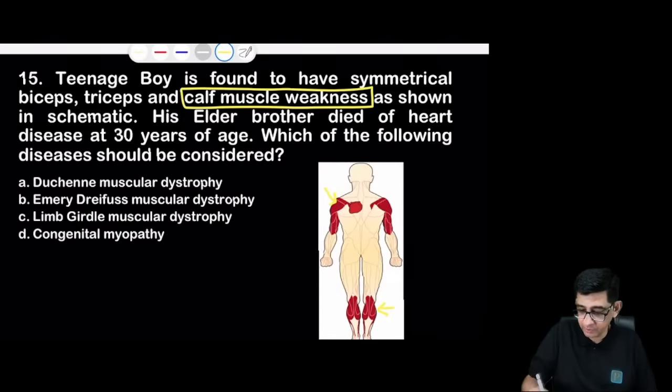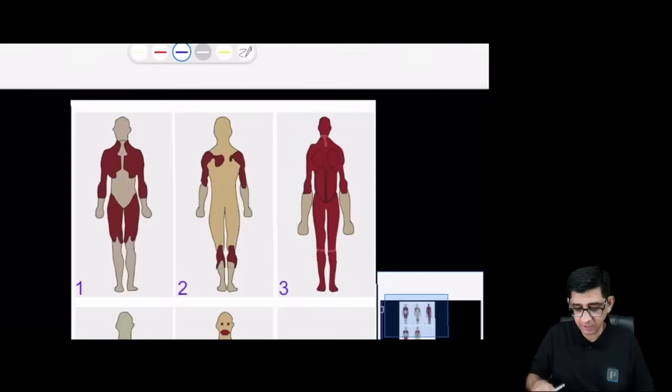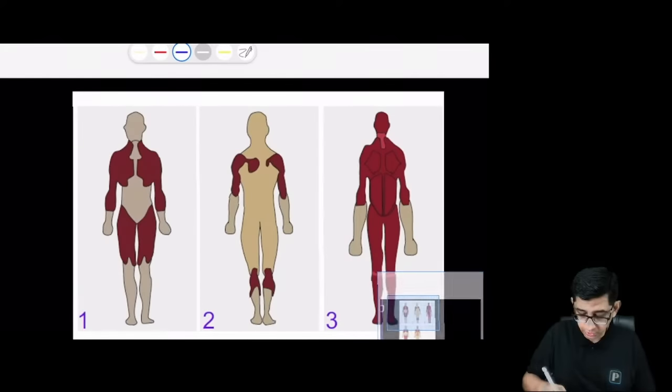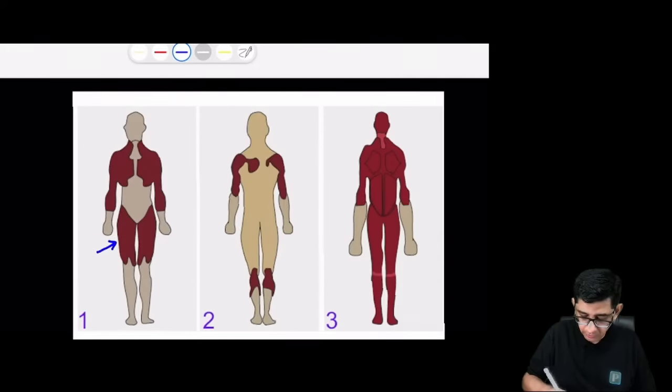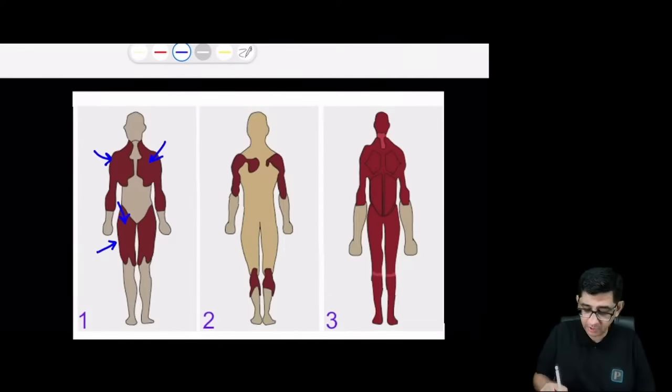The weakness pattern of Duchene's muscular dystrophy, I'll show you the pattern. Yes, it's a pseudo hypertrophy. Duchene's pattern will be this one. In Duchene's, the weakness is around the muscles of the hip joint. So person has a Gower sign. There is weakness of the deltoid, the shoulder, and the neck muscles. So if they give you a schematic like this, it is Duchene's muscular dystrophy, and in these patients you would be having a calf muscle hypertrophy.